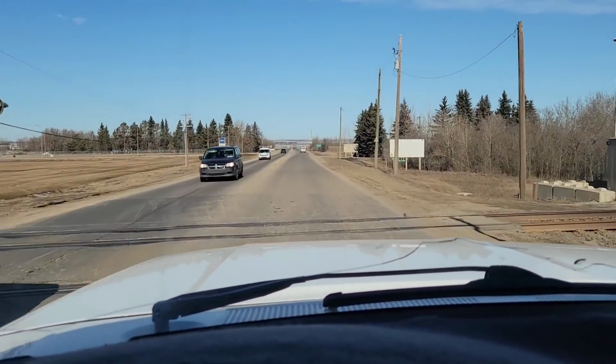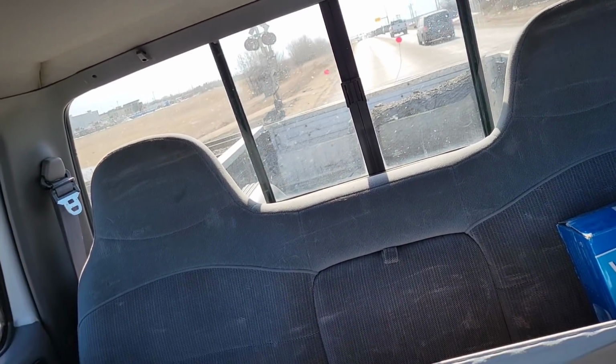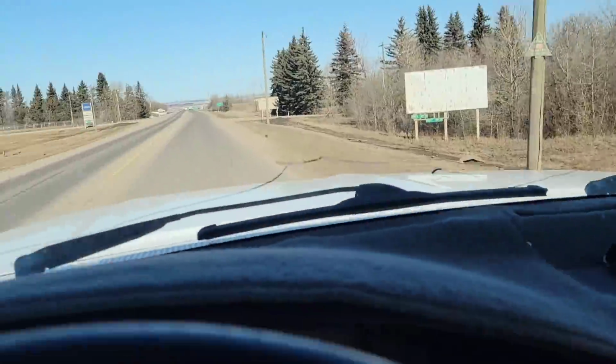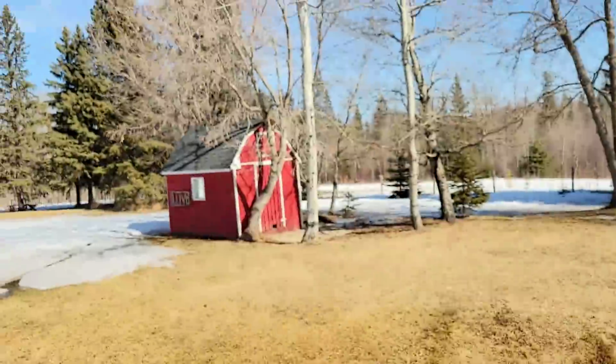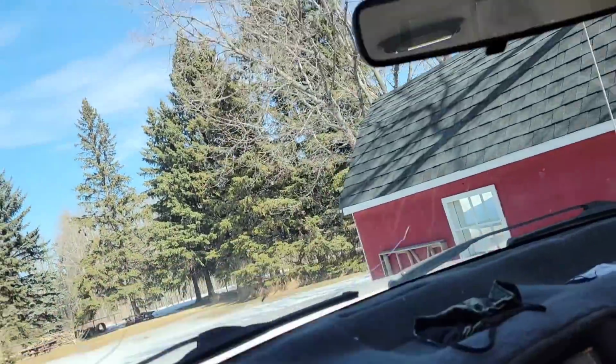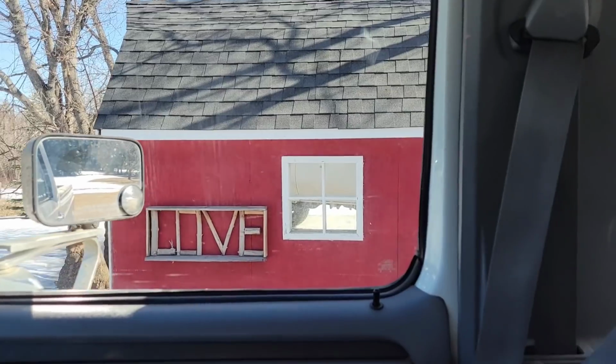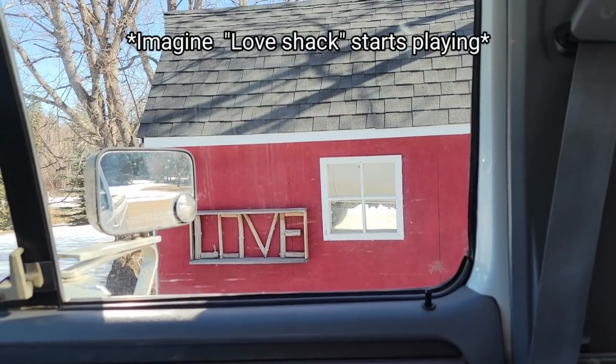Those reflectors are just like alien antennas. This road is not the smoothest. Slow down. Not bad. Love barn. Oh, they put a mirror in the window. Ha. They kept the love sign up because they know what it is.